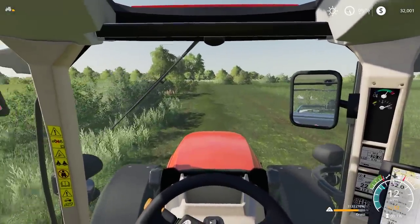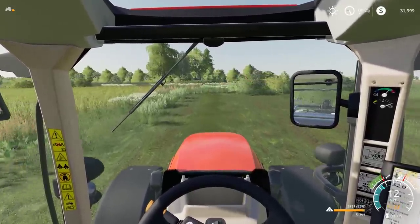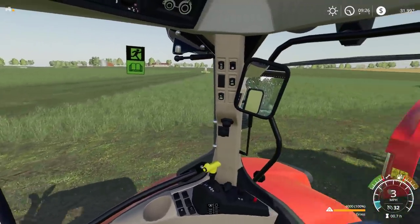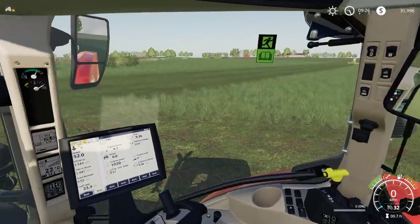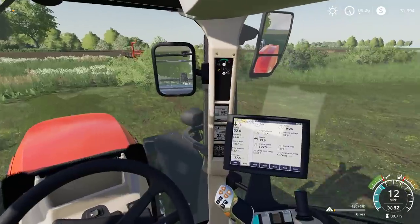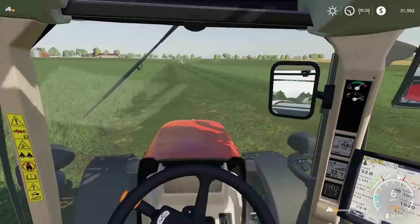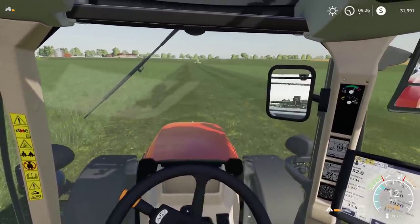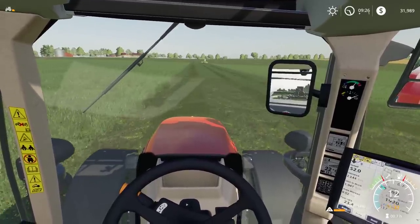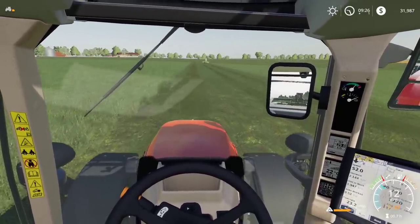Perfect. So we can run in cab a little bit. I know some of you guys love to see the in cab stuff. Others don't care, but... Oh, he's done three rows already. Look at that. Yeah, we're going. We can proceed. All right. Yeah, I really wish you could run this with the field, but I guess that's not going to happen.